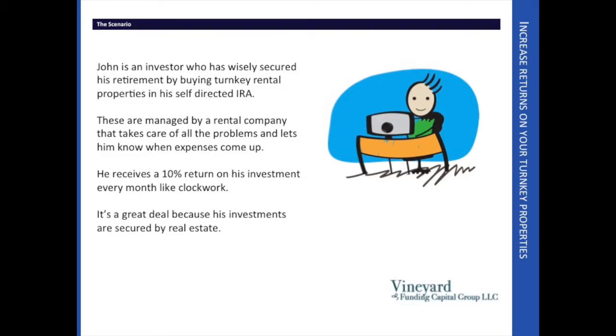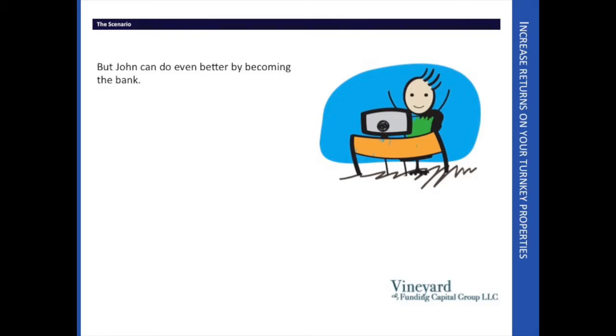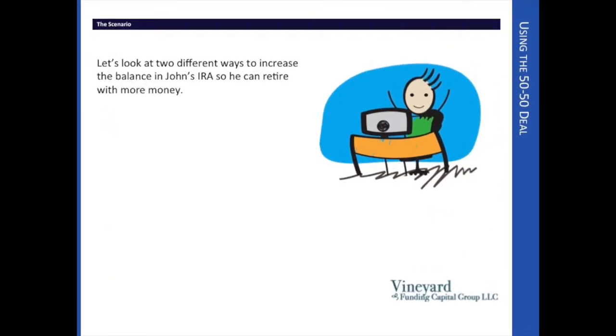These are managed by a rental company that takes care of all the problems, and they let him know when expenses come up. He receives a 10% return on his investment every month like clockwork. It's a great deal because his investments are secured by real estate. But John can do even better by becoming the bank. Let's look at two different ways to increase the balance in John's IRA so he can retire with more money.